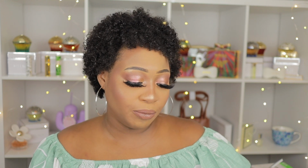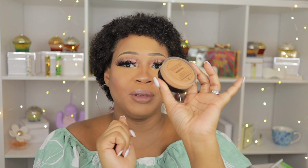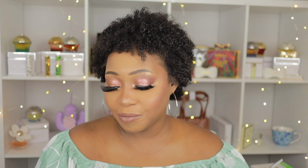My next product I have is the Aucoin Foundation Balm, and I got this on sale from Sephora. I have the shade Medium FB11. I am wearing it today. I've been really enjoying this foundation, you guys. It has been very smooth, very good coverage, more medium to buildable full coverage. There hasn't been any problems with it so far. I've been testing it out, wearing it, and I definitely have been enjoying it.